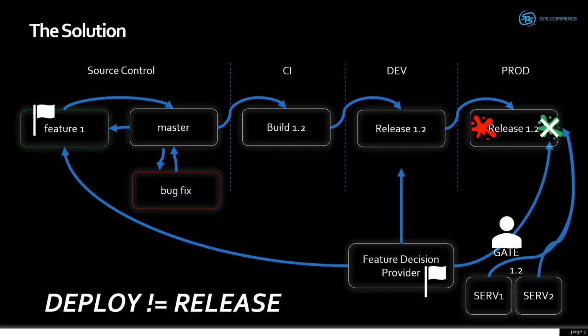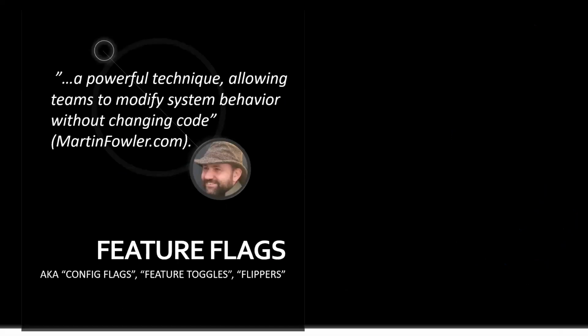So environment variables are a great way to talk about feature flagging, just as an example. And the reason for that, let me just jump forward one slide here, is the way that Martin Fowler describes it. And Martin Fowler is great. No presentation is complete without a good Fowler quote, but he describes it as a powerful technique allowing teams to modify system behavior without changing code. So we talk about the use of environment variables because that's obviously a key area in an immutable container where we can change a behavior without changing the code itself.